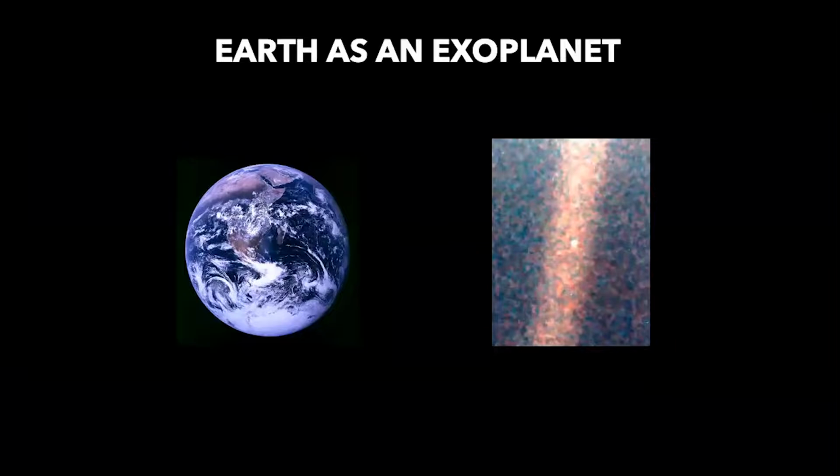So believe it or not, we have a real image of Earth as an exoplanet. It's not the beautiful Apollo image of Earth, but it's the one on your right, which was taken by the Voyager 1 spacecraft at 4 billion miles away. And what you see there is a pale blue dot. See it? It's kind of hard to see, actually.